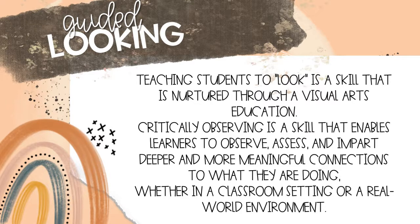This branches right into guided looking. Last year, I took a class at the High Museum of Art in Atlanta called Guided Looking. It was all about really just teaching the students to look. Teaching students to look is a skill that is nurtured through a visual arts education.